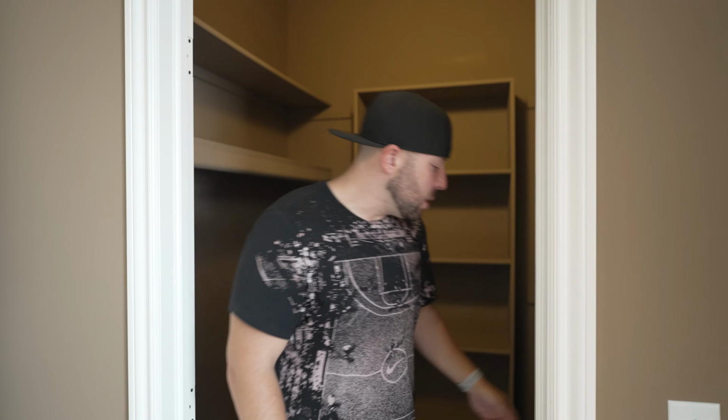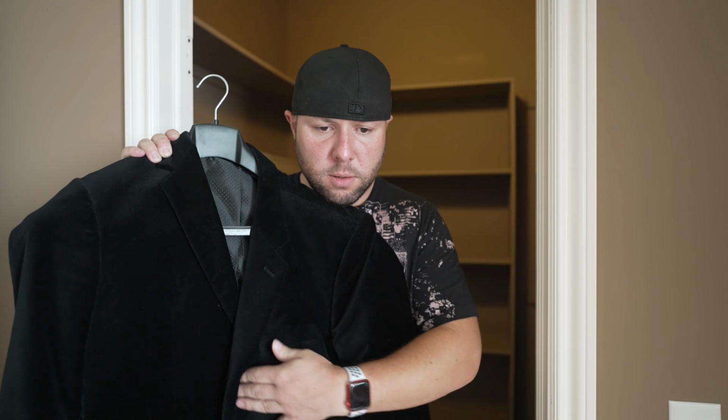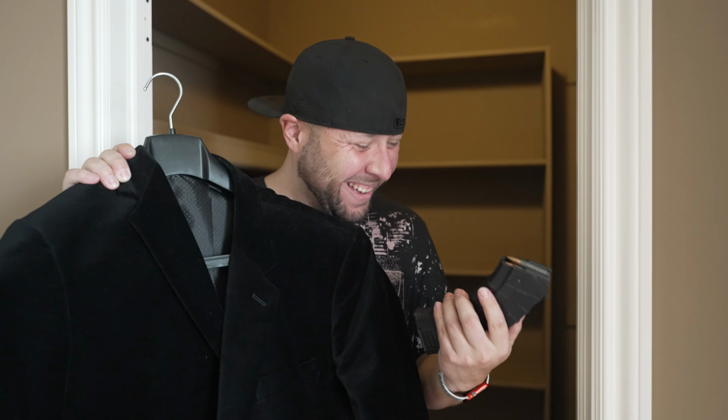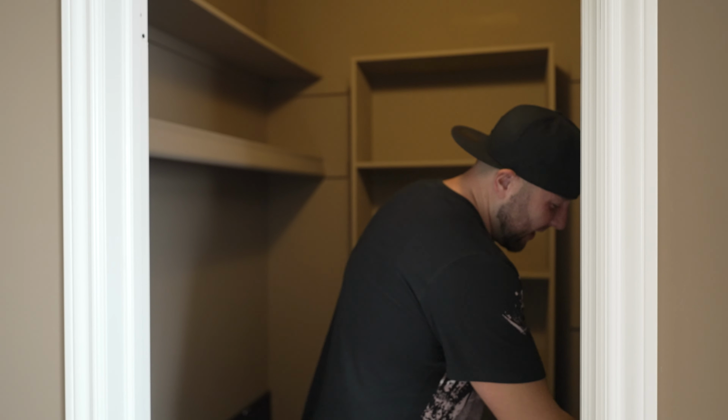We also have one suit jacket in here. Times are tough. We're in a recession. Market's about to turn. We have a suit jacket. What the heck is in here? Oh, it's an AK-47 magazine. Oh boy. Let's keep going. Yeah, I am James Bond when the camera turns off. I'm also a double agent.